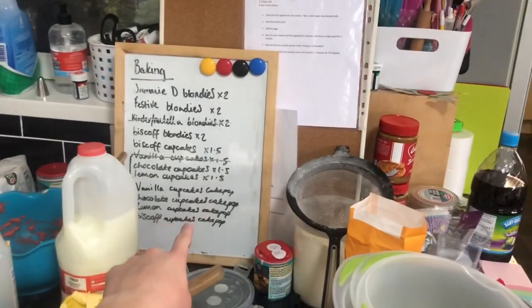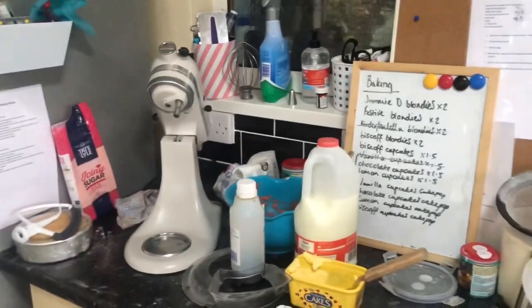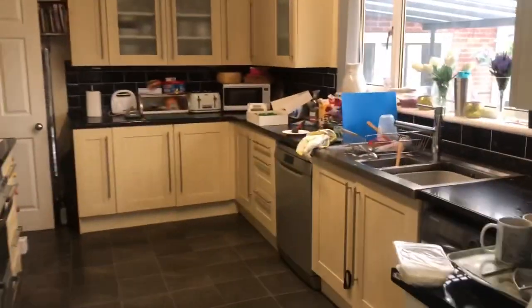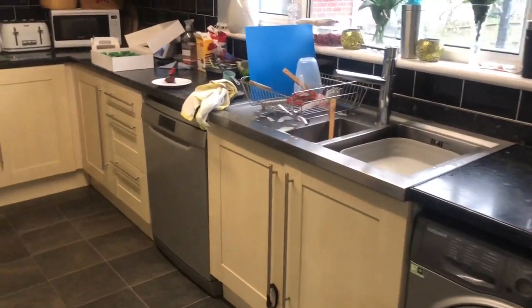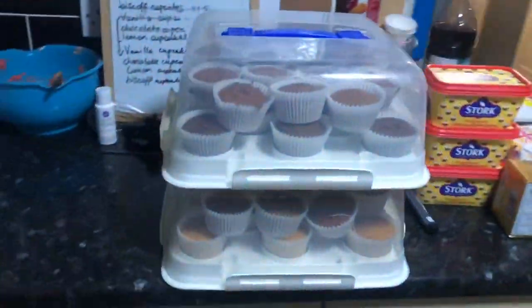These cake pops at the bottom don't take very long, so it's mainly that upwards. So yes, this is the current situation, and the rest of the kitchen is actually reasonably tidy, so hopefully it stays this way. What the cake looks like, and then it will have a half fault line of navy there. And then we've got all the cupcakes here.